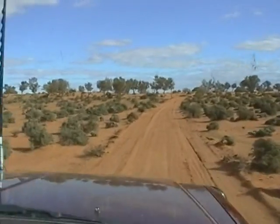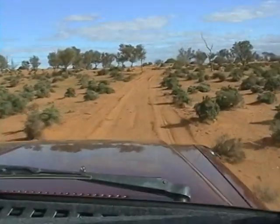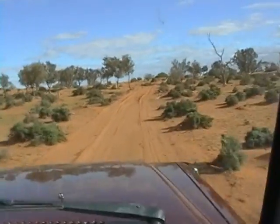We've left the bitumen and I'm now on my way out to Lake Torrens via Ilpena Station. And I've been to the Parachilna pub and I've seen the owner, and we're going to go out and have a look at the shores of Lake Torrens. I reckon we're getting close to the lake now.